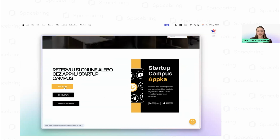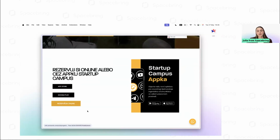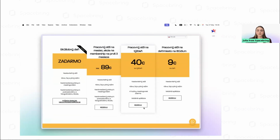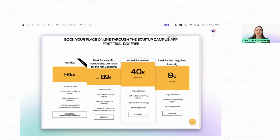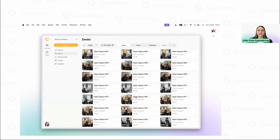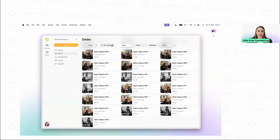They embedded the link to their mobile app on App Store and Google Play, and they also embedded their resources page into their marketing site. Below, you can also find their other resources. Let me just translate it. So here you see what they offer, and as an example, the test day, they added it here, and also they added their desk options right here, where users can simply press the Book Now button, and they will be immediately navigated to their member web portal, or they can press Reservation Online, and they will also be navigated to their desks page, where they can select the necessary booking date, select the necessary desk, and make a booking.